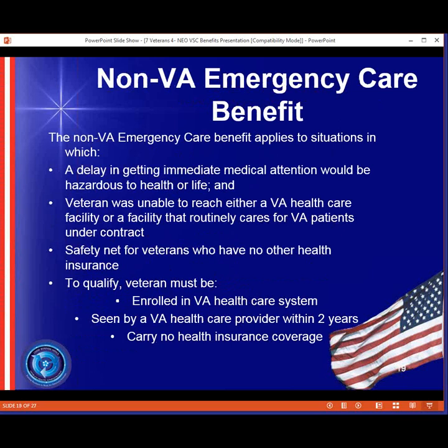Non-VA emergency care. At the Stratton VA, we have a catchment area from the Canadian border up to Malone, New York, and from Malone all the way down to Kingston, New York, which is a huge catchment area. Some of our veterans travel 2 to 3 hours to come to the VA Medical Center for their health care. And if a veteran's in the community and they have an emergency, the VA will assume responsibility if they go to a non-VA emergency room, provided they meet the criteria here.